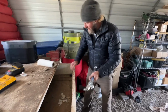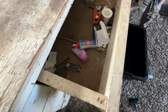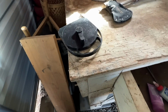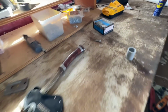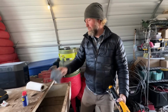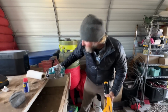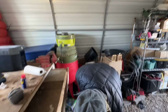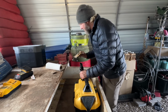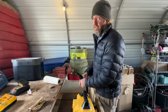Why is there sunscreen in here? I didn't put it in here. Sunscreen, glue, an axe, tape measure, weird screws, metal, steel. This is not organized yet. No, it's not. That's why we're doing it. Oh, that's an egg. Chickens. Free-range chickens.